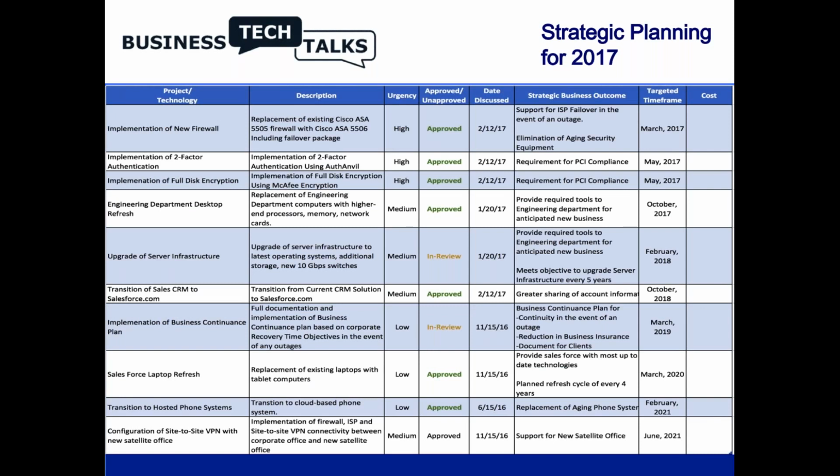The roadmap is going to focus on projects. It's not going to focus on ongoing expenditures such as web hosting or ISP costs or costs for any ongoing operations. Remember, the purpose of a roadmap is a plan to implement technology that aligns IT with strategic business outcomes.